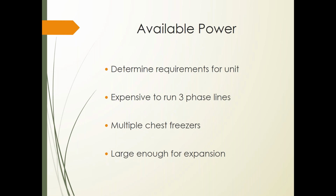We also want to make sure that our storage is large enough that we can expand in the future. And one thing to think about when choosing which type of freezer that you want to locate on your farm is, what type of products and what are your goals for the future. If your goal is to double your production every year for a couple of years, you may want to look at putting in a larger freezer to begin with. If your goal is to maintain what you're doing and you know the square footage that you need, multiple chest freezers or an upright freezer may be sufficient for what you're looking for.